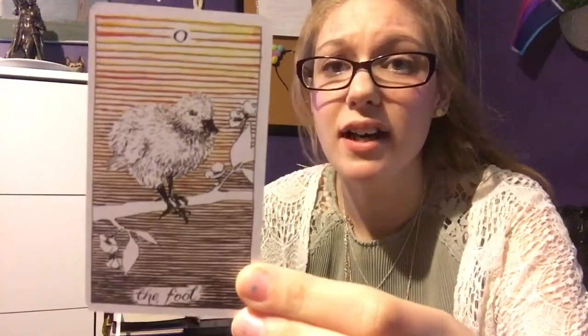And obviously I don't want to waste the cards or anything because I did spend my money on them. I am going to use these, get some use out of them, and then hopefully at a later time purchase the real version of the deck. That way the artist and author gets the money.